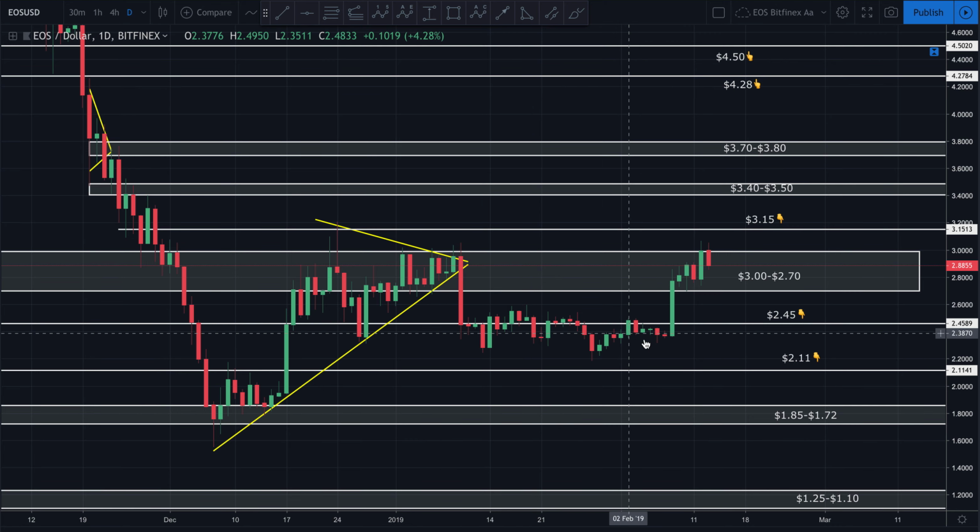Let's quickly look at EOS. This is EOS on the one-day chart. Looking at Bitfinex, guys, we can see that EOS has come up and tested this $3 area. I told you guys last time we spoke about EOS, I can't remember if it was below this $2.45 range or if we had actually broken above. Either way, I told you if it did break up that we'd find a lot of resistance between this $3 range and $2.70 range.